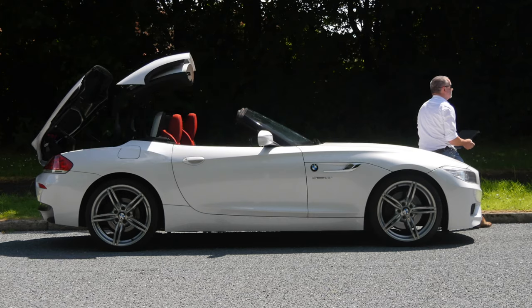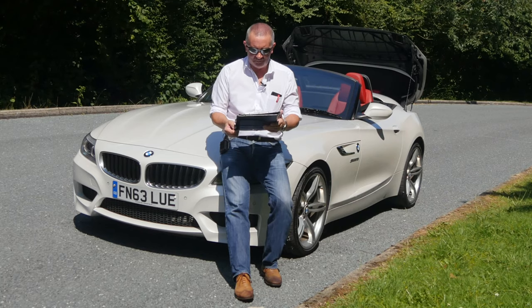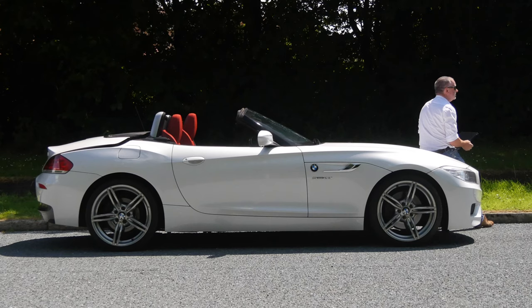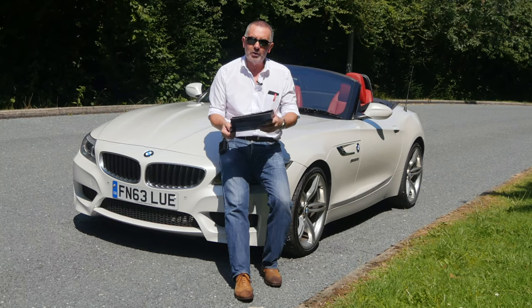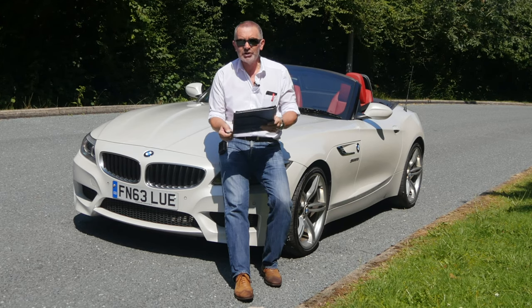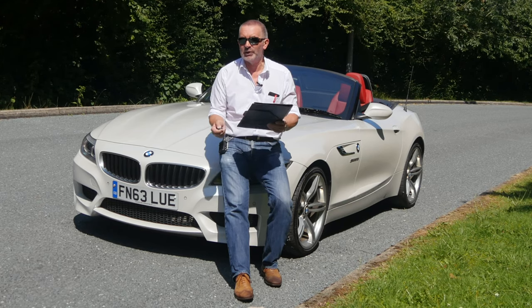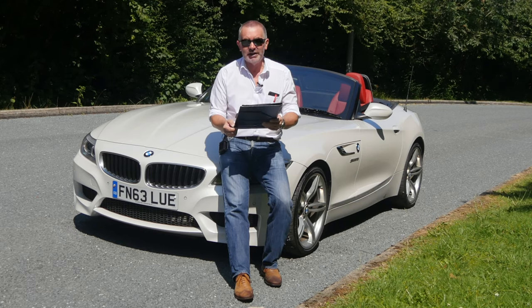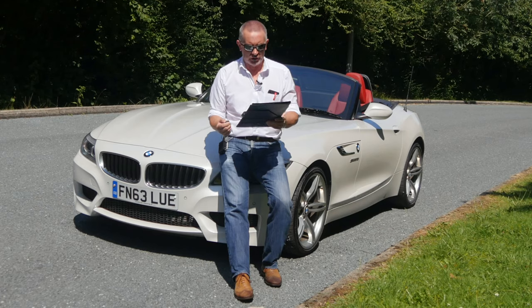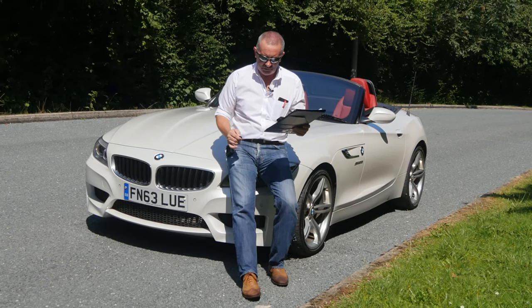It's done 50,537 miles. The fuel economy, urban, 31. Extra urban, 51.4. And combined is 41.5. 0-60, 5.5 seconds. Top speed of 155 miles per hour, which is limited electronically, I believe. 245 brake horsepower version, this, and 16 valves.